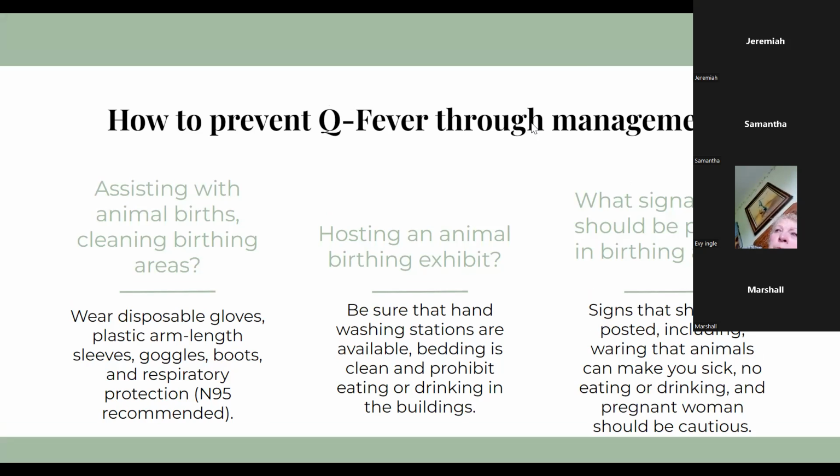Posting signage in your barns that are holding the animals, this is extremely important. Some of the signage you should make sure that you post is warning that animals can make you sick, no eating or drinking, and that pregnant women should be cautious because it can be detrimental to both the mother and the baby.